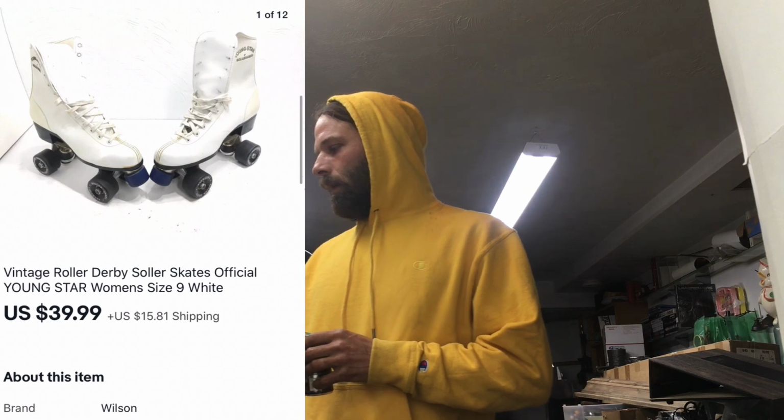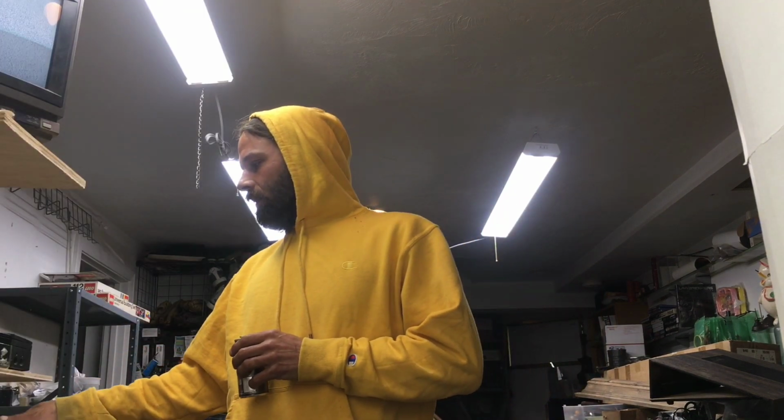This pair of Rollerskates was out of either the Hoarder House or the thrift store for a couple dollars, like $4 or $5. But $39.99, good set of skates, good sale, no return, no complaints, perfect.